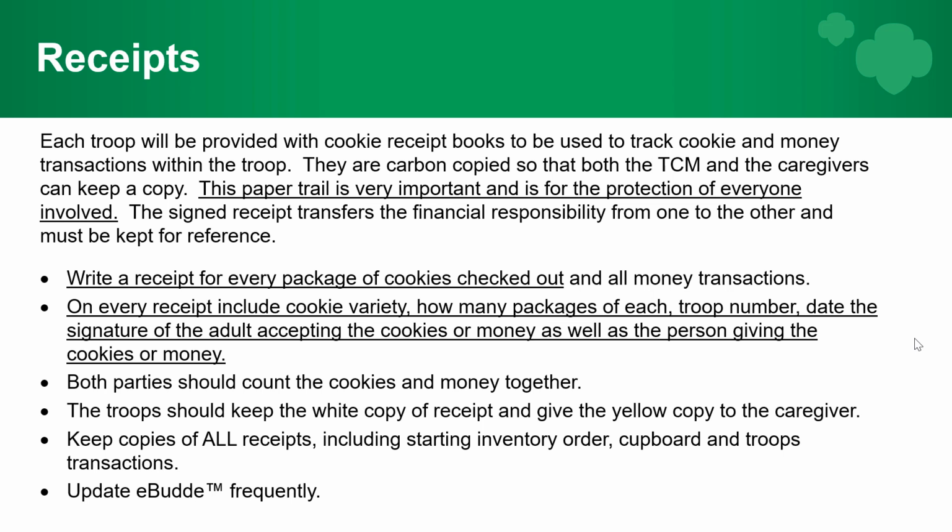So get into the habit of writing out a receipt for every package of cookies that's checked out and for all money transactions. On every receipt, include the cookie variety, how many packages of each, the troop number, date, and the signature of the adult accepting the cookies or money, as well as the person giving the cookies or money. Both parties should count the cookies and money together. The troops should keep the white copy of the receipt and give the yellow copy to the caregiver.